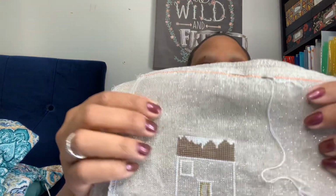So I'm doing it over 2 on the called for fabric with the called for threads, which is just the Belfast silver raw silver linen. And this is where I'm at.